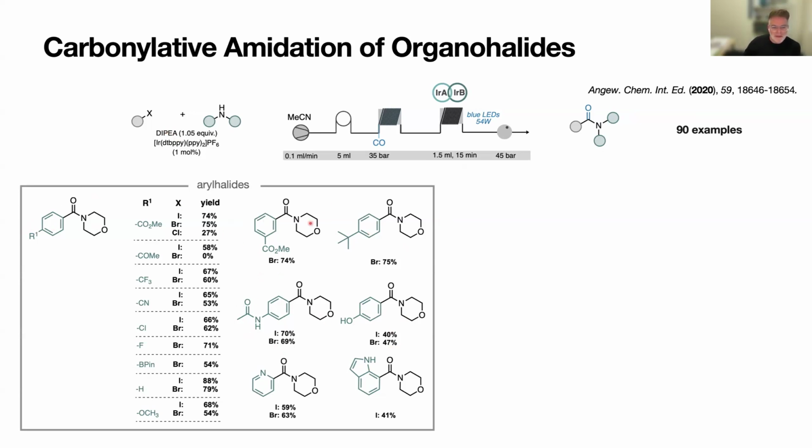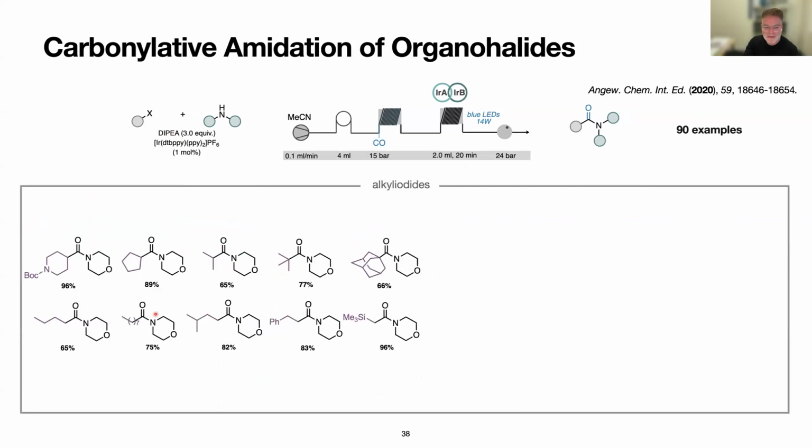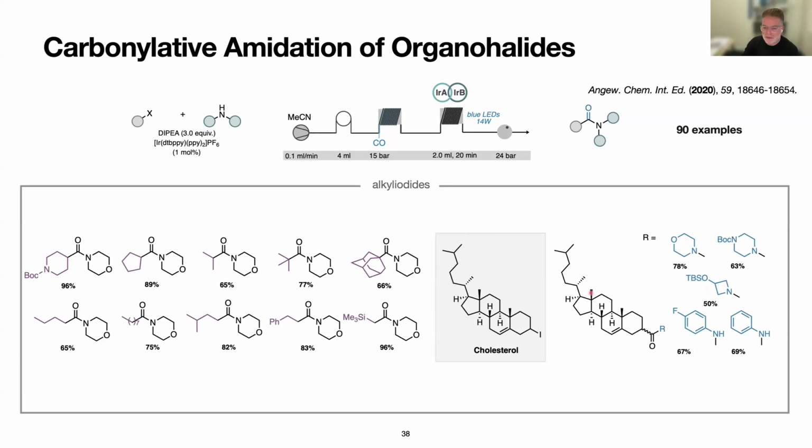And you can see that we could generate some very useful types of amide, shown just here on the screen, from various halides, whether they be chlorides or bromides, with various functional groups attached to them. So it is very tolerant of potentially reducible functional groups. It also tolerates various amines, and you could generate nice libraries of those. We could also reduce alkyl iodides and generate amides, and also more complex products, shown as these cholesterol derivatives just here.